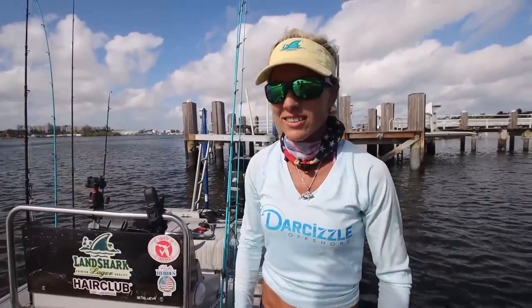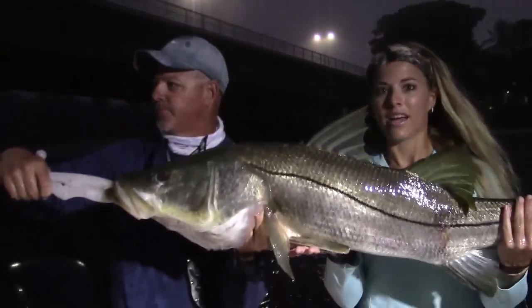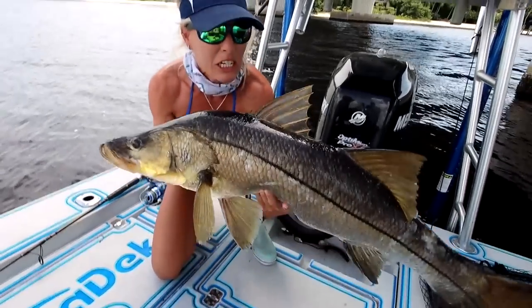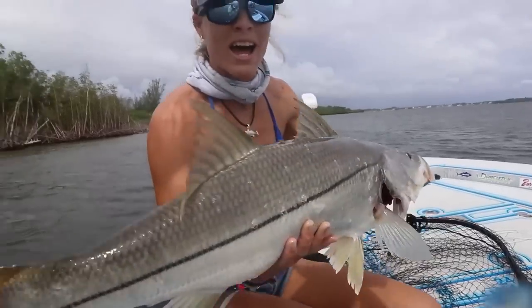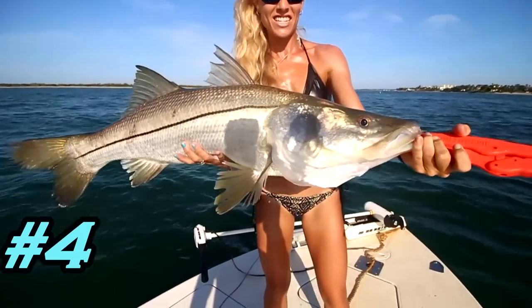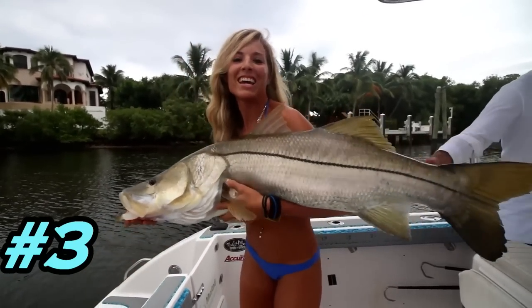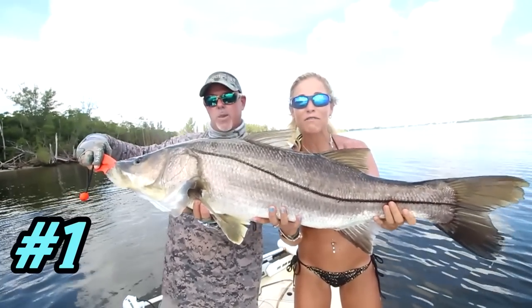How big do snook get? Snook get huge. They just asked me how big snook get. We call it the 40 inch club. If they hit 40 inches on that ruler, that's a huge fish. I'm blessed to have caught probably close to 24 over 40 over my years of fishing, but yeah, 25, 30, 35 pounds is a big snook.